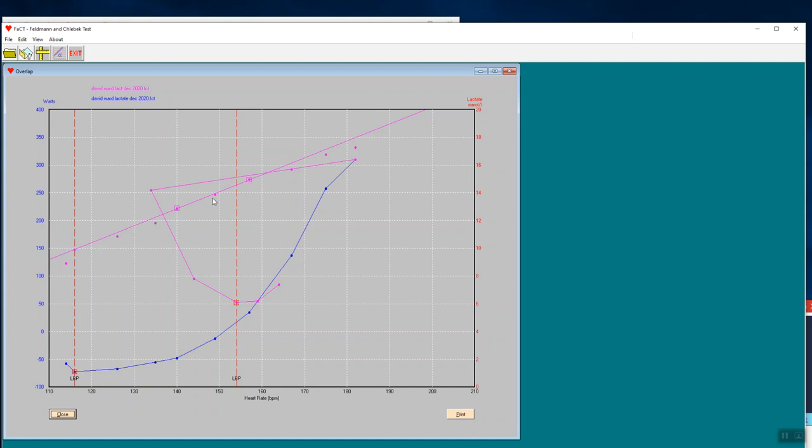So we've got the points falling off the line of best fit at 275, which matches WKO5. And then we honestly don't have a deflection point to look at LT2 in my opinion.